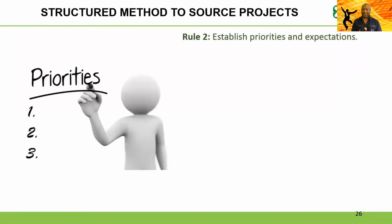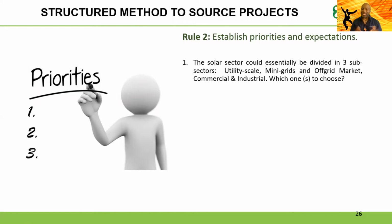What is rule number two? Let's find out. It's all about establishing your priorities and your expectations, guys. Very important, right? Just to give you an idea, the solar sector, we can divide it into 3 subsectors. I just made it simple, right?